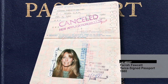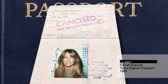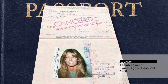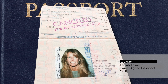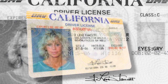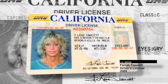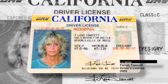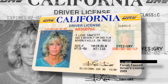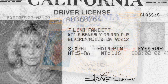A standard issue American passport dated February 13, 1980, depicting a color headshot of the 33-year-old actress on page 4, her vital statistics and a black ballpoint ink signature on page 3, various foreign entry and exit stamps from countries ending on March 25, 1985, when the passport was canceled. Issued by the state of California, noting the star's name as F. Leni Fawcett. Her facsimile signature on the lower margin, expiration date of 2209. Sadly, Farrah's last passport. Included with a letter of provenance signed by Gregory S. Walls, Farrah Fawcett's nephew and consigner of the personal property of Farrah Fawcett.